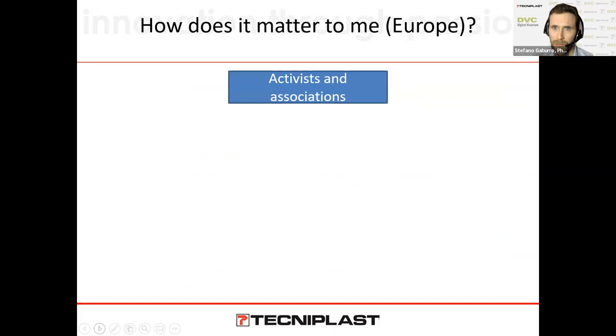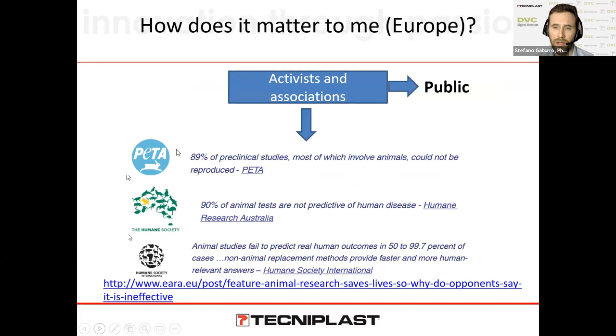On the other side, there were many questions about activist associations speaking directly to the public. These are just a few examples that were mentioned before, taken from the IARA website, in which there are a few sentences that might be true, or are a misinterpretation of what, as we learned before from Jim, was written by the NIH.